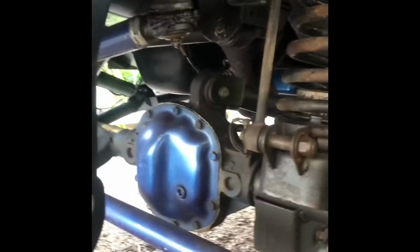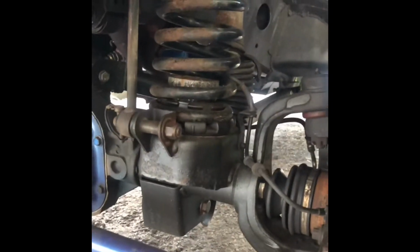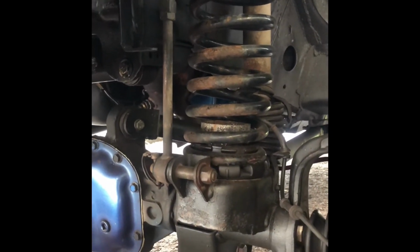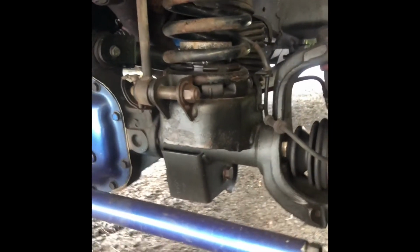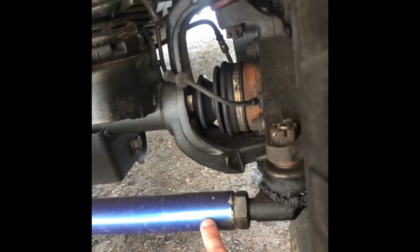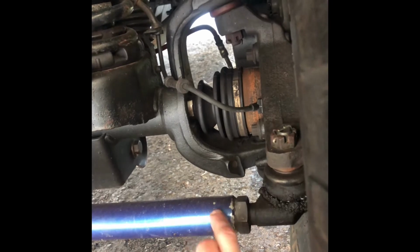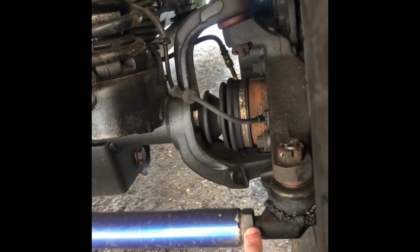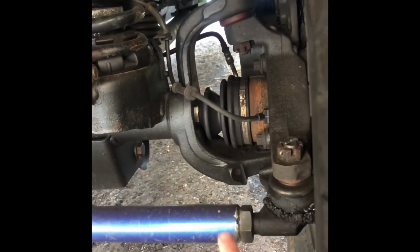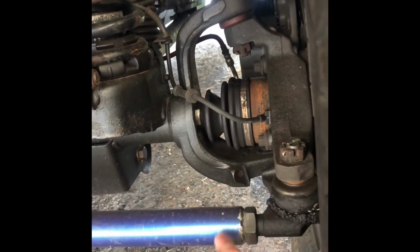But for the most part, anything in this front end can cause a death wobble related issue. It could even be alignment that's causing it, but normally it is something that's worn, so just keep that in mind. I was getting death wobble before I upgraded to the 1-ton steering that I have. This steering, I do highly recommend it. It makes the front end a lot tighter and a lot beefier, and you don't have to worry about bending these bars whatsoever.